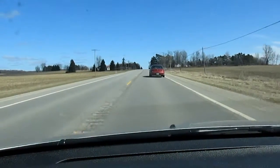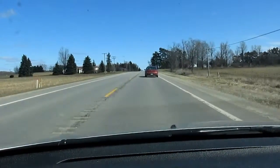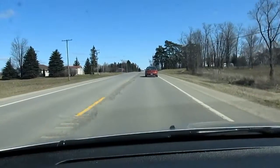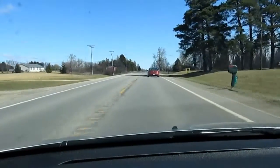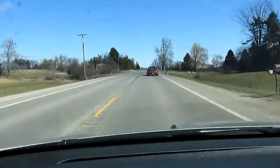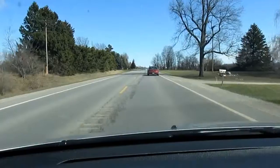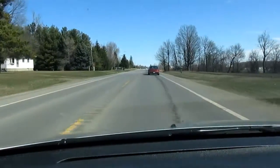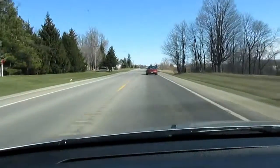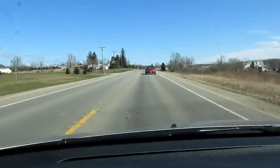But yeah, a lot more open over here. See a lot of farmland out here. But yeah, we probably got another few miles to go until we get to M-53, which is where we'll wrap up this driving video. But yeah, it's just so peaceful out here.